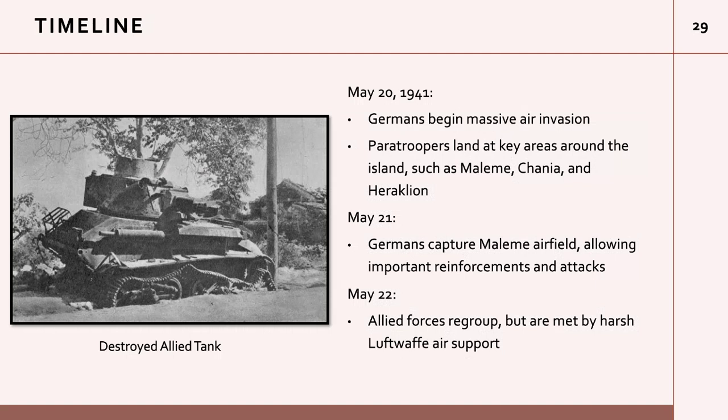Now let's take a look at the timeline of events that unfolded over the course of the battle. On May 20th, the German invasion began with a massive airborne assault. Paratroopers were dropped over key towns, Maleme, Chania, Rethymno, and Heraklion, with the goal of overwhelming Allied defenders quickly. The first day saw intense fighting and heavy casualties on both sides.